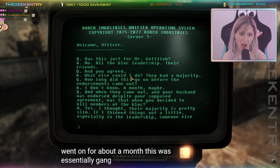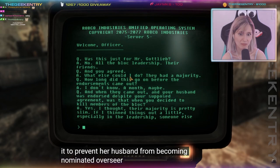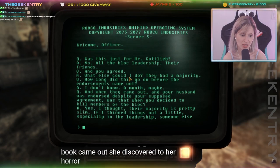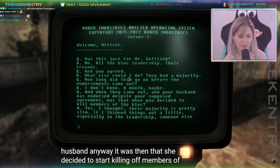This was essentially gang rape. She wasn't doing it willingly. She was being forced to do it to prevent her husband from becoming nominated overseer. And dude, that's fucked up. After all of that, when the vault voting guideline... No wonder she ended up becoming a murderer. To her horror that they had nominated her husband anyway. It was then that she decided to start killing off members of the block.